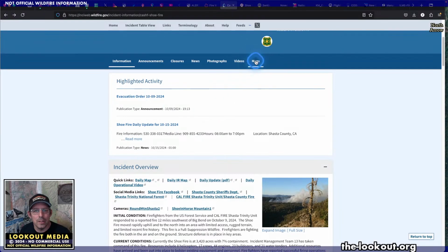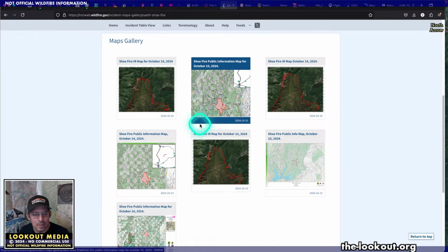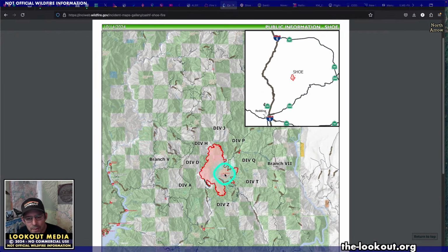So yeah, InciWeb, especially if you can get a copy of the map, can be pretty useful. They're not great about posting maps that have the divisions, but they're also getting better at that. So it helps give you an idea of where their priorities are and generally what their tactics are.